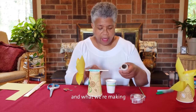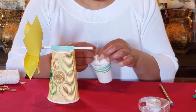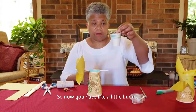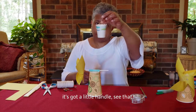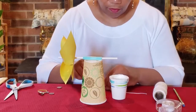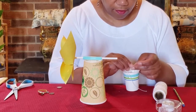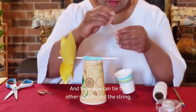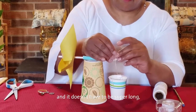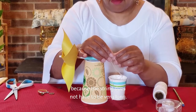And now we're going to get our string, and what we're making is like a little bucket handle for this cup. So now you have like a little bucket. It's got a little handle. See that? Okay. So we need one more piece of string. So tie the first end around the handle of the small cup. And then you can tie the other side around the small straw. And it doesn't have to be super long, so I'm just going to tie my knot with a long tail, because the string does not have to be very long.